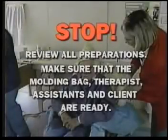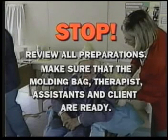Vigorously shake the polyol and catalyst together for 30 seconds. Mix as vigorously as possible, facing away from the client. Squeeze the catalyst out of the corner areas to make sure it's uniformly mixed. Before proceeding, stop and review all preparations. Make sure that the molding bag, therapist, assistants, and client are ready.